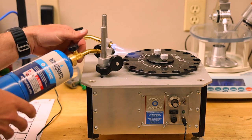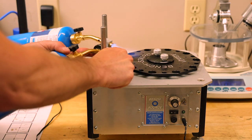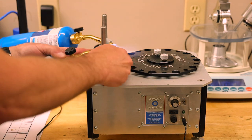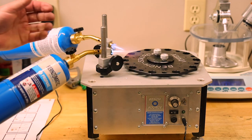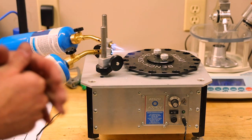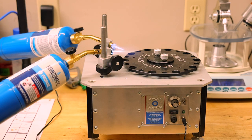All right, so as you can see, the flames come out different lengths, and they're actually pretty darn close. We can adjust them by moving the torch fore and aft to get a little more even placement with the torches. They're at a little less than a 90 degree angle, maybe a 65, 70 degree angle to each other, and that gives us a nice application of heat on our brass.